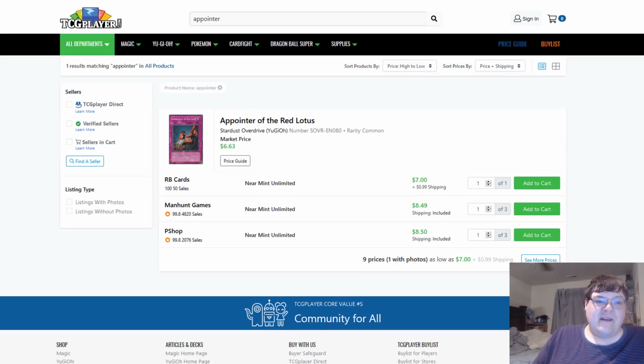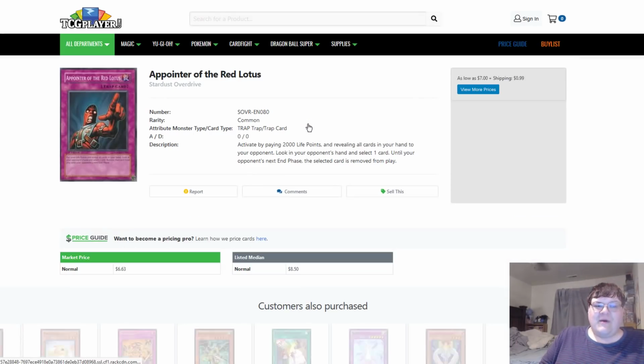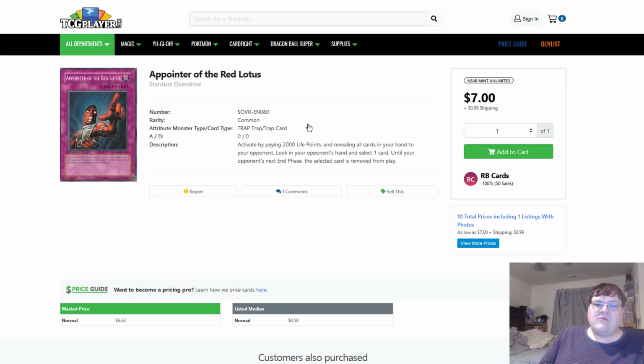It really is. Next up, Pointer of the Red Lotus. From Stardust Overdrive, it does not have a reprint. That's why you're staring at this thing being an $8 card at this point. Remember, activate by paying 2K, reveal all cards in your opponent's hand, and then you look at your opponent's hand, select one card, and until your opponent's next end phase, that selected card is removed from play.